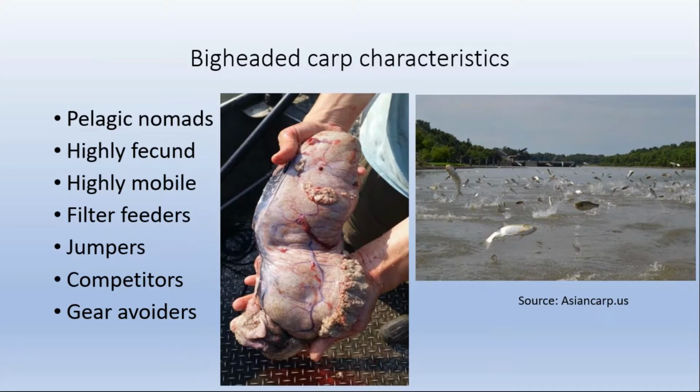Okay, so on the left picture, that's 6 pounds of silver carp eggs that were caught in the Tennessee River. And each of those eggs, to try to paint a picture of what the size they are, imagine a bag of grits. And I can't usually make that comparison when I'm giving this talk in the Northeast or somewhere, but each of those eggs could be a baby, but they're the size of a grit. So they're super highly fecund. They're highly mobile. They're filter feeders, so they're swimming around, sucking things out of the water.